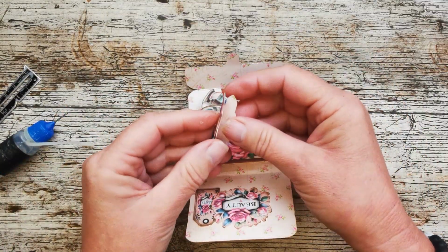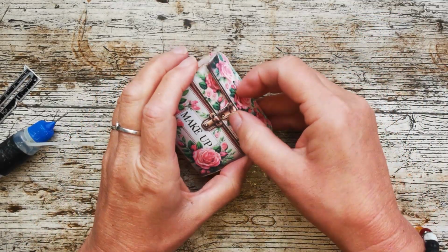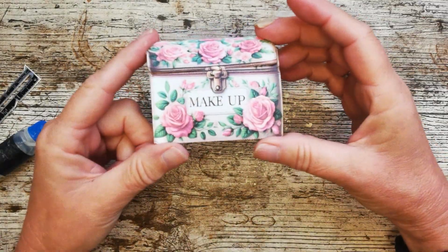Oh, and a little bit of lipstick, which is just a tiny little tag. You can glue yours together just as a little bit of whimsy if you like. That just sits in the front there. And we can close it up. And there we go. There is your little interactive makeup folio.